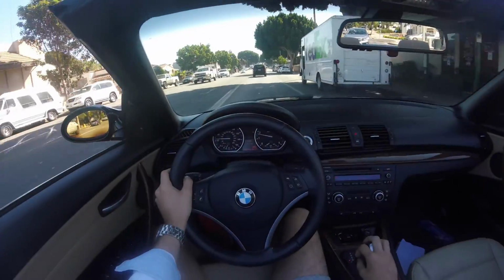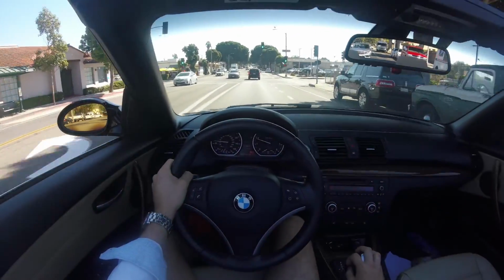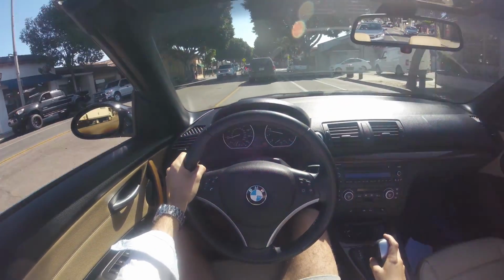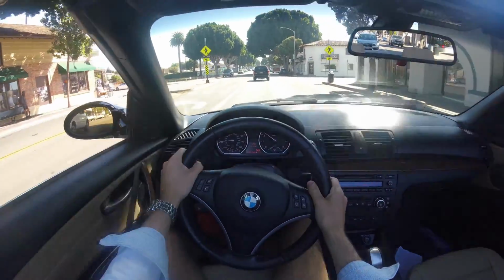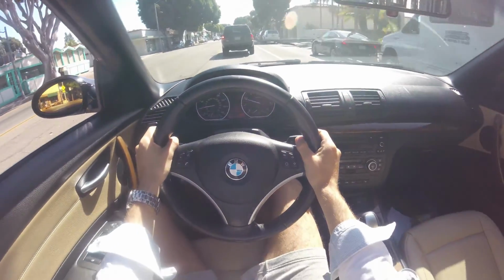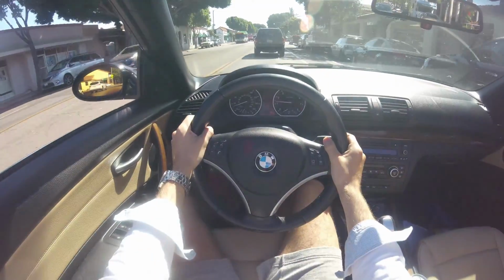I like a fast car, I like a convertible. I'm not the biggest fan of BMW, but I can really tell that this 135 is a really good car actually. I'm surprised. It's also quite discreet. The exterior looks good, I think, but it can definitely look better than this.